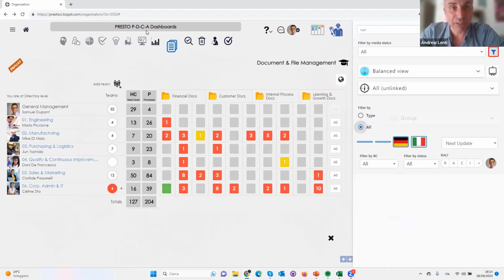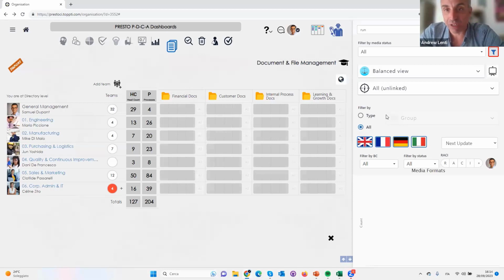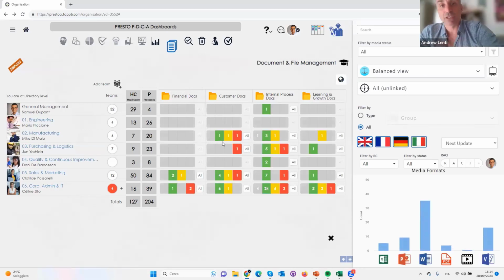I mentioned a bit before, we also call it knowledge management. Here you have all your documents in your company that your team has aligned to processes and projects.